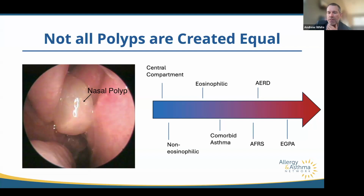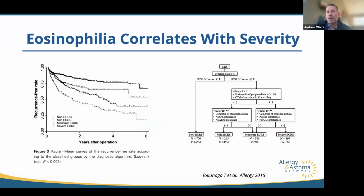And so we're starting to get the sense of how important comorbid asthma and the unified airway is when we're thinking about treating polyps. That comes up in this study too, which is a Japanese study called the JESREC study. They stratified patients into 4 categories based on the degree of eosinophilic involvement. That was determined by peripheral eosinophil count, things like comorbid asthma, aspirin intolerance, and how inflamed the sinuses were on imaging. What you see here on the left is the Kaplan-Meier curve for recurrence: patients that had been categorized as severe in their eosinophilic component were the most likely to recur, and the patients that had non-eosinophilic disease were the least likely to recur.